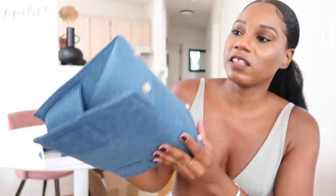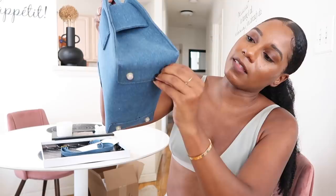I love it. Oh my gosh, it's everything. Oh look, even the bottom has the little feet, and the feet have these little plastic caps on them. So you could take the caps off so I could show you the true color.